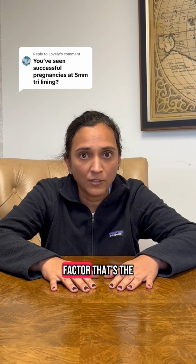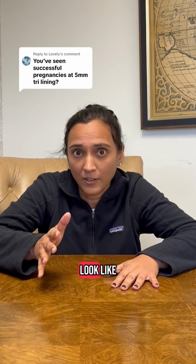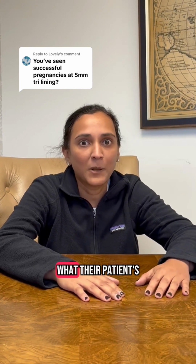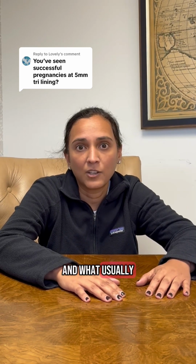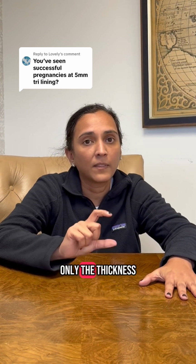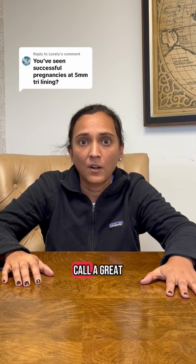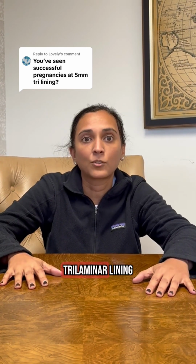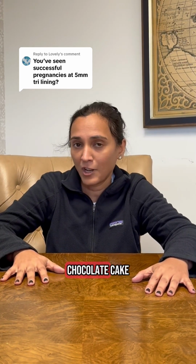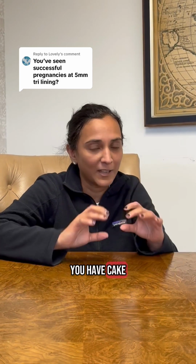So the one factor that's the most important is, what does your uterus usually look like? A good doctor knows what their patient's uterus looks like and what usually is the most important. I was always taught it's not only the thickness, it's the appearance of the lining. So what we call a great lining is a trilaminar lining. I tell my patients it kind of looks like a chocolate cake. You have frosting, you have cake, you have frosting, you have cake, and you have frosting.